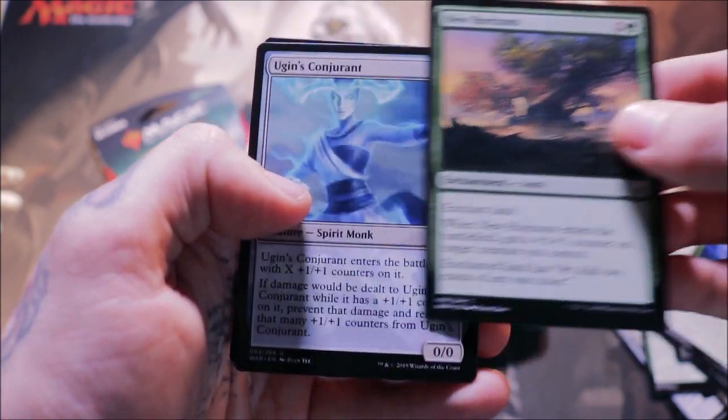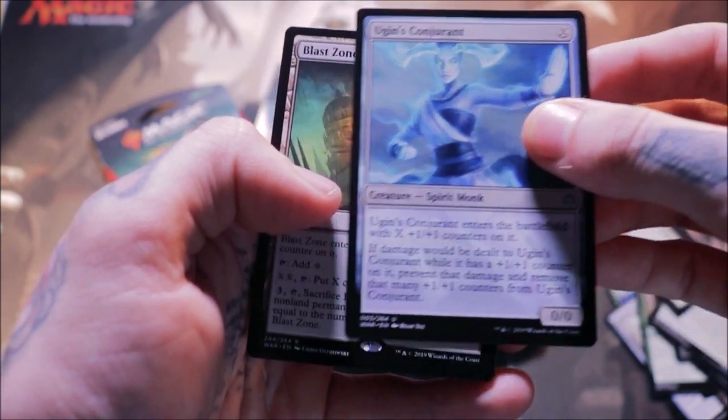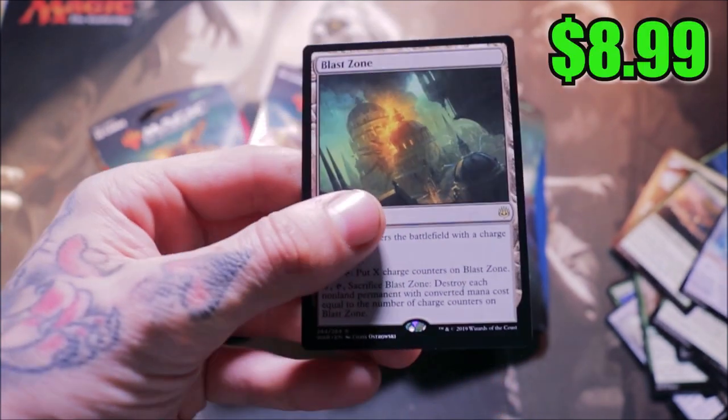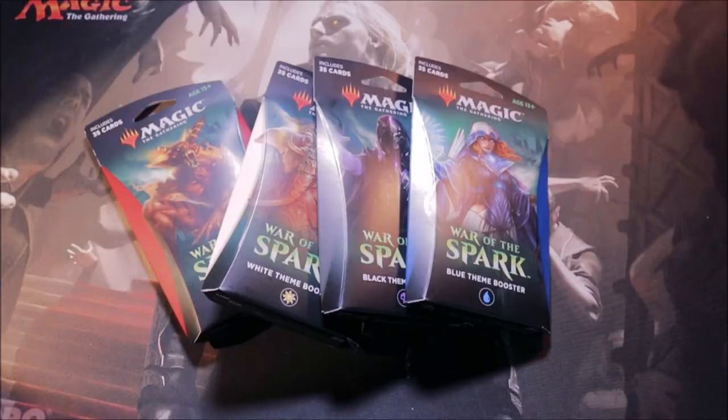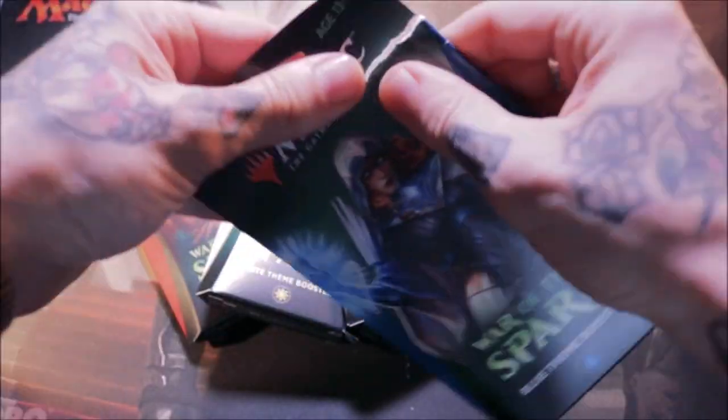And, are we getting close to this thing or what? We got Ugin's Conjurant, Blast Zone as our rare. You know what, not horrible, not exactly what you want, but guess what? You get what you get. Next. Let's try our luck with blue, shall we?